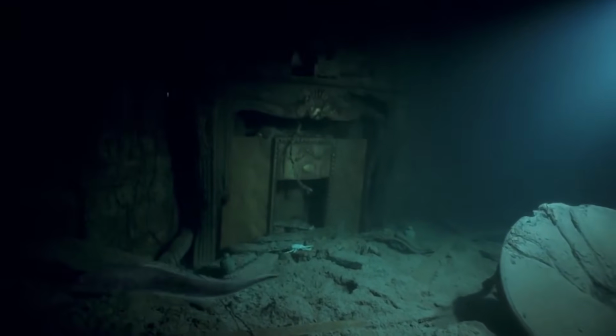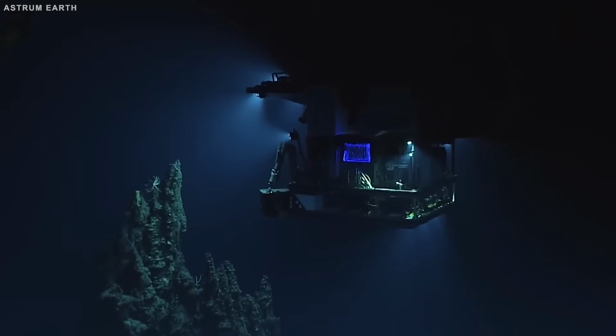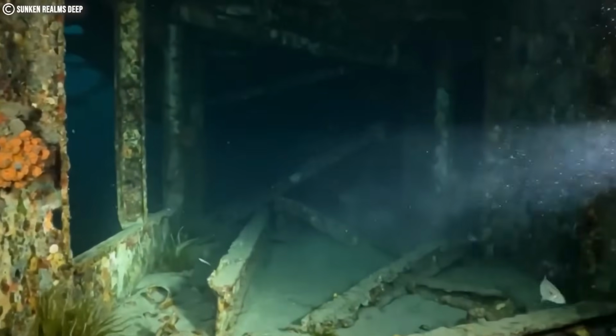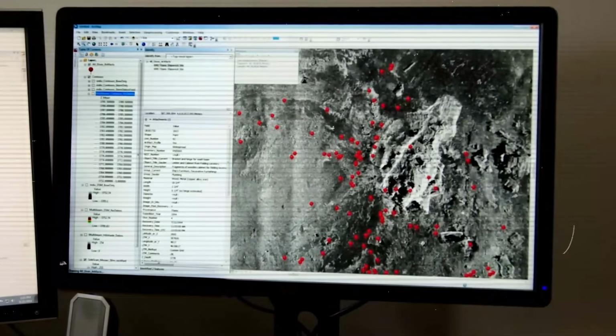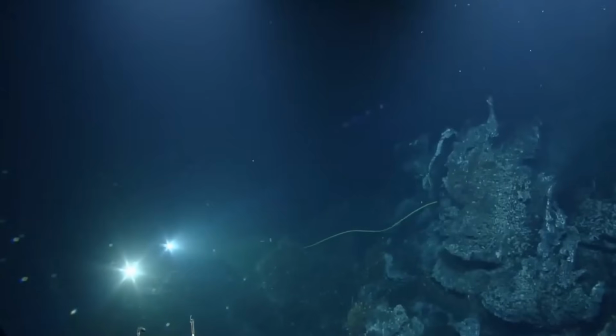A rack of wine bottles, several of them still fully intact, lay half-buried in the silt nearby. The cold, oxygen-poor water in this section had slowed decay almost to a standstill, preserving a scene that looked less like a shipwreck and more like a room somebody had simply walked out of and locked behind them. And then the camera caught something that made the entire monitoring room lean toward their screens at once.